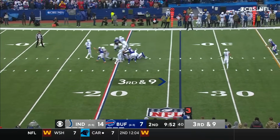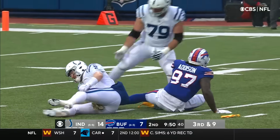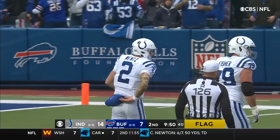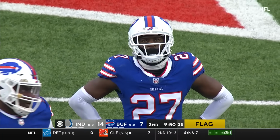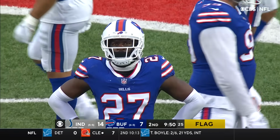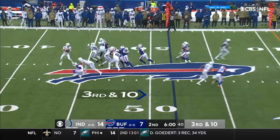They're bringing heat. Johnson coming off the edge and incomplete, and they were looking for Doyle. Oh, late flag. It was indeed Milano. Personal foul, roughing the passer, number 97, defense. Pass interference, 54, defense. First down.